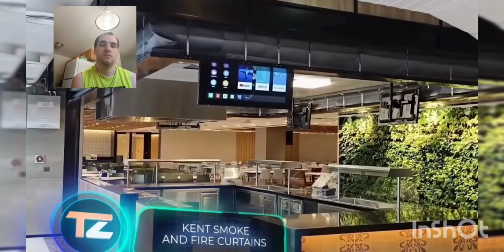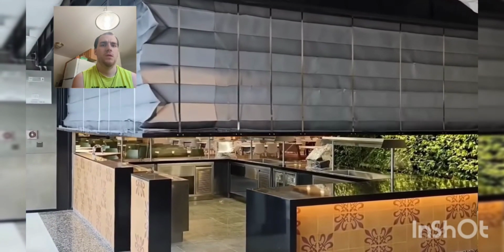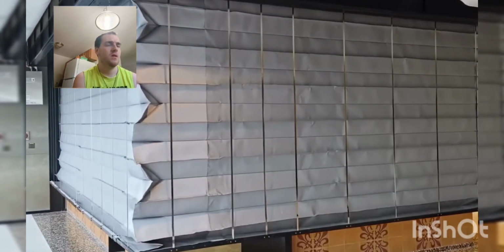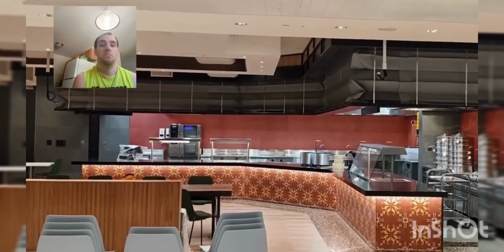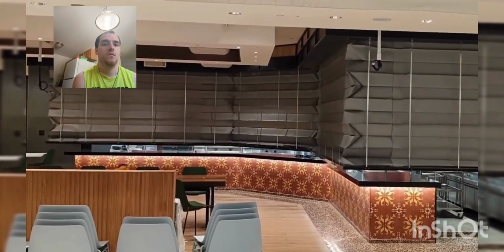Kent automatic accordion fire curtains are massive curtains made of fiberglass fabric. When lowered, they form a fire-resistant barrier that holds back smoke and flames for up to 4 hours. These curtains have passed impact tests under British BS specifications and were also tested to the safety standards of the independent organisation Underwriters Laboratories.